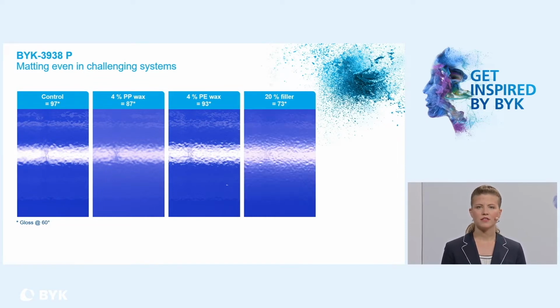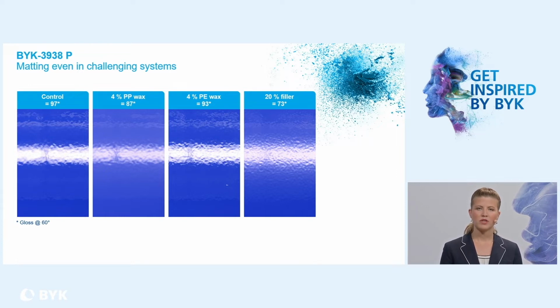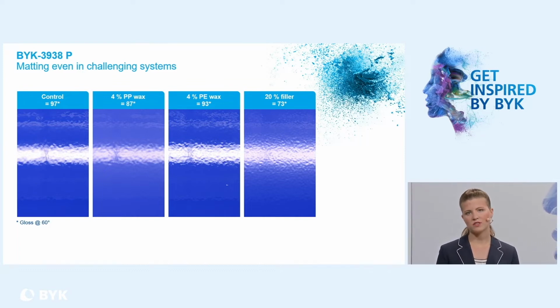Another typical approach is to increase the filler loading in your formulation, dropping the gloss by 20 or 25 units. But you will also have an increased waviness on your surface. So your impression is a semi-matte finish, but with the increased waviness. This does not satisfy my design.